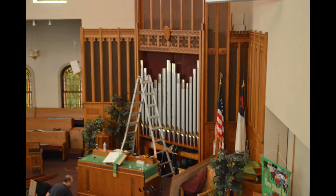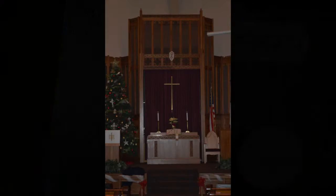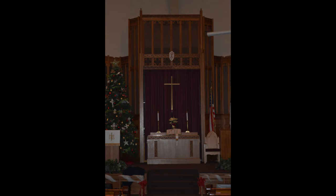Organ pipes are once again visible in the Trinity instrument. There are several reasons we did this. Moving these large pipes from the interior of the organ allowed space for the new trumpet voice. The red curtain that was behind the altar, although beautiful, dampened the sound of the organ pipes behind it and distorted the tone of the instrument.